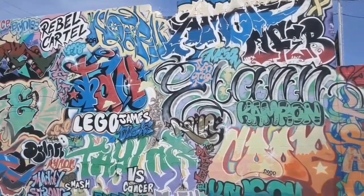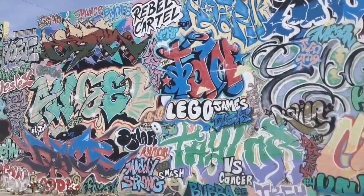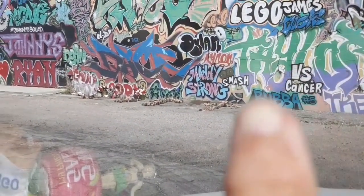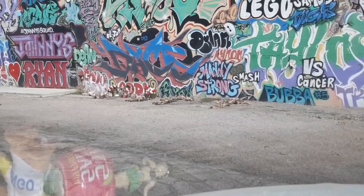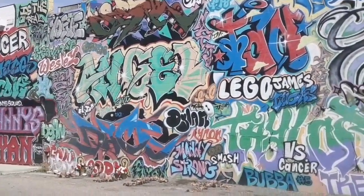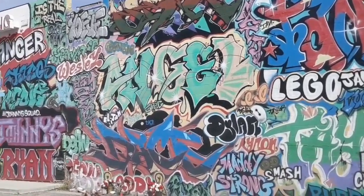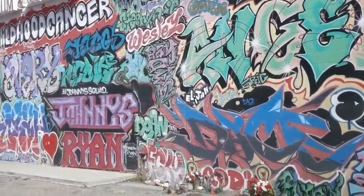I guess it's names of people like Lego James. That's cute. Oh, and look, there's little, I don't know, can you see it? Yeah, little crosses right there made out of stones and stuff. Oh, that's a beautiful thing. See, now if you just come to Vegas and just hit the casinos, you would never see this. And I think this is beautiful.